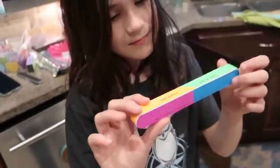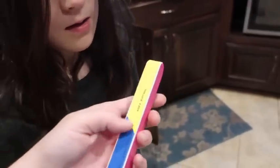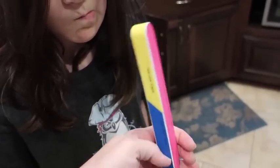You use it to file your nails down, and then you can buff them or you can make it shiny. So use it on the top of your nail.